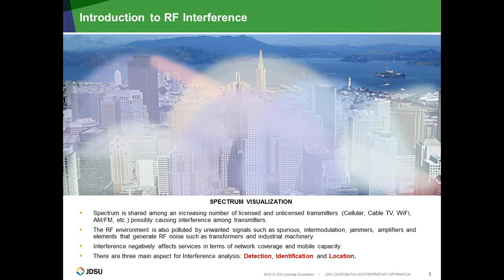Now, for unlicensed transmitters, there are things like jammers used in conferences, or amplifiers, or signal boosters used in some neighborhoods, or even illegal transmitters. And they also significantly contribute to RF interference. Now, RF interference can also be caused not only by the overlap or collision of carriers transmitting on the same frequency, but also by, let's say, RF products or RF derivatives. For example, a product can be a signal such as a harmonic or a spurious that is basically generated by the radio if the radio doesn't have good shielding.